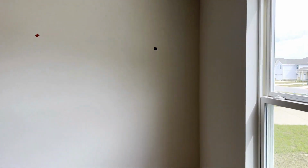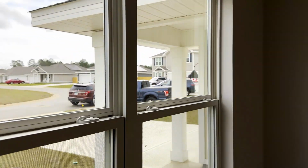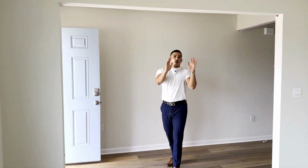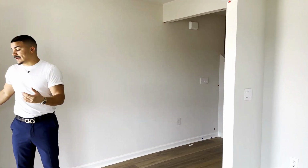So immediately here, you have your first bonus room. It could be an office or maybe a kid's playroom. I've seen folks even put two French doors right here and create a whole separate room. I mean, the options are endless here.